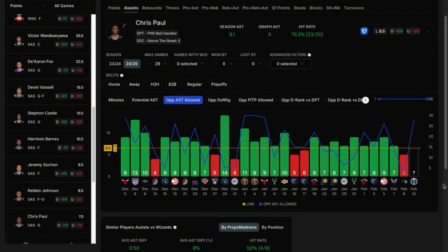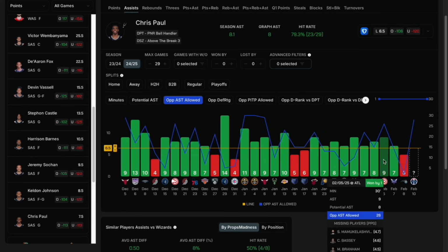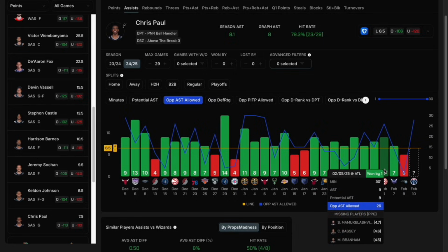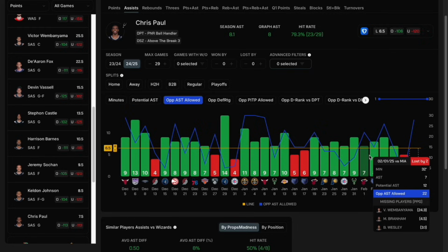Now, when we look at similar matchups, you can see this blue line goes all the way up here because they're almost ranked dead last when it comes to assists allowed. And some of those similar matchups is, of course, you can see Atlanta, he got 9. That's sort of a similar matchup. They ranked 26, so those bottom 5 teams. Look over here versus Miami Heat, they're ranked 22, so a little bit tougher matchup. He still went on the over.